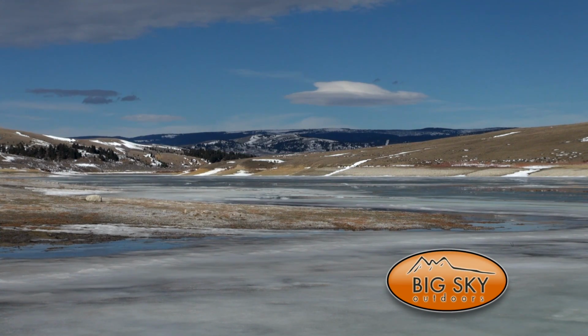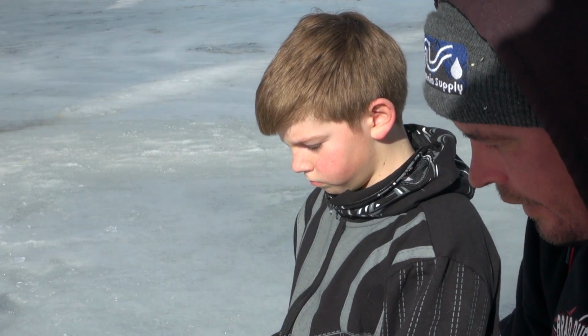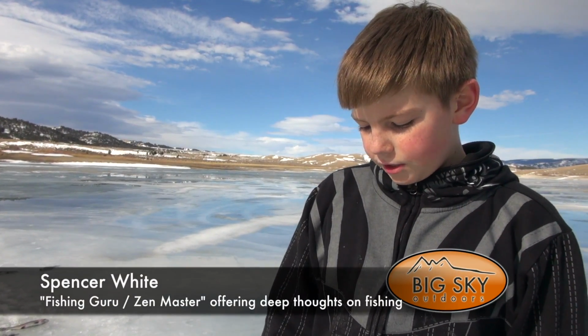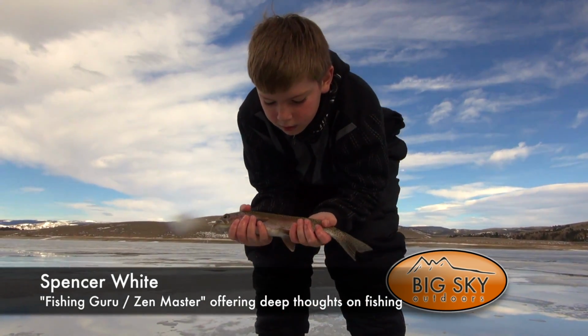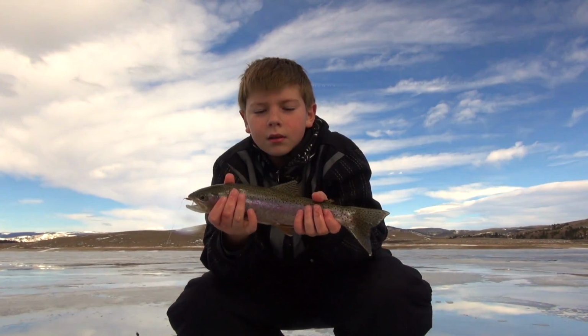I like fishing because it's really fun. And when you're sitting here for some boring hours, and when you finally get a fish, it's exhilarating. You just get that adrenaline pumped through your body. And you gotta have the right bait, gotta have the right pattern, you gotta have the right fish, that's for sure. Yeah, that's why I like fishing.